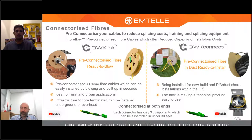we call Quick Connect. Inside the drop cable is a fiber, which is pre-connectorized at both ends with these small connectors, and they're within the cable. So you install a cable from the cabinet or the splice closure to each home, then you ring cut the cable and you get access to the ferrules, and then you plug the ferrules in at both ends, at the cabinet and the closure and at the house.